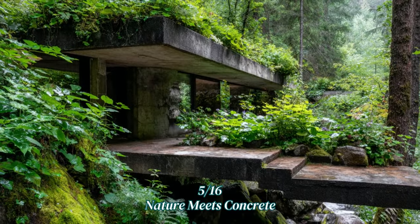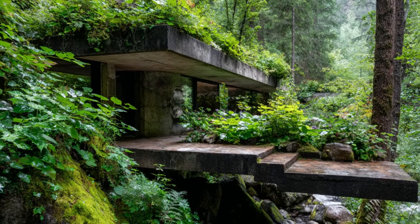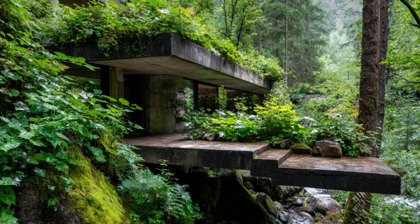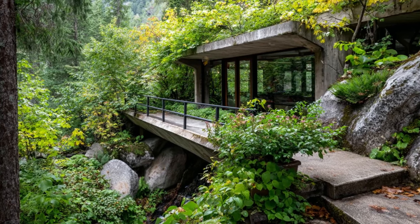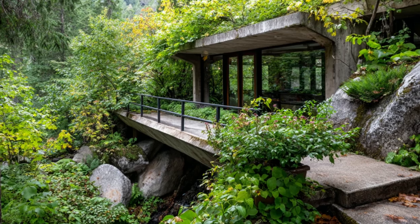A common misconception is that brutalism ignores nature. In fact, many brutalist homes are deeply rooted in their landscapes. Bridges often span natural features, streams, gardens, or ravines, blending architecture with terrain.